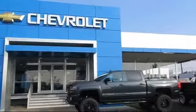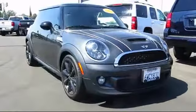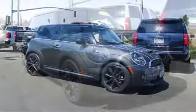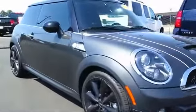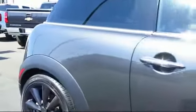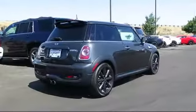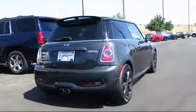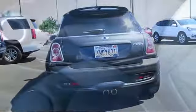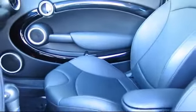Welcome to Hedrick Chevrolet, and here's a look at one of our pre-owned vehicles from our great selection of cars, trucks, and SUVs. It comes equipped with Sport Package with Sport Seating and Suspension, Keyless Entry, Leatherette, Xenon Headlights, Steering Wheel Controls, Air Conditioning, Traction Control, Fog Lights, CD Player, Power Windows, and has less than 65,000 miles on the odometer.